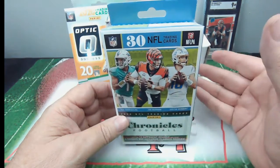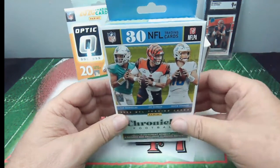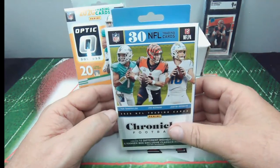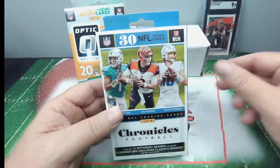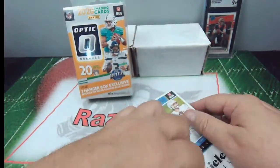But the Donruss and the Donruss Optics and the Prisms and the Mosaics, we could probably get those on a video, make a video for you, let you see how they look rolling out. So anyway, without further ado and me running my mouth, let's get into this and see what we got.